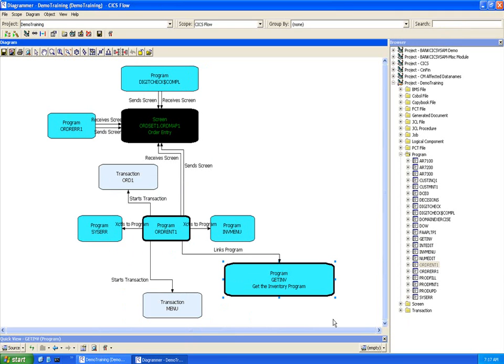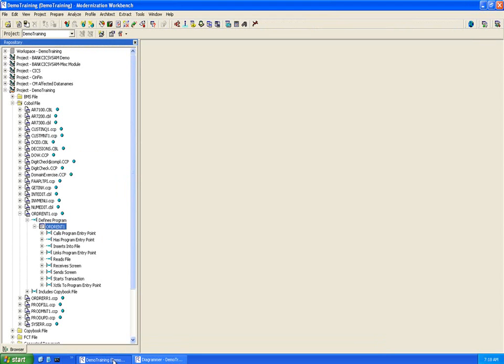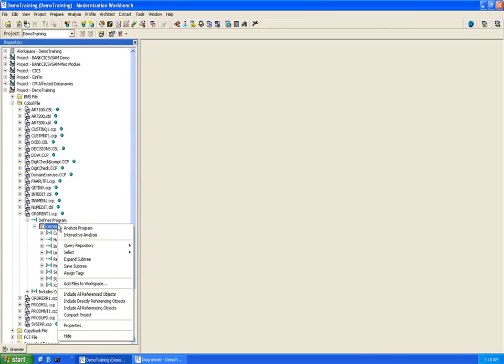Now that we've explored the overall architecture of the application, I now want to understand a bit more about what's underneath the architecture by looking at such things as programs and procedure flows, as well as data flows. I may also want to navigate through the source code and possibly create a glossary or even determine the impact of changes I'm considering. I'll demonstrate a few of these interactive capabilities by going into interactive analysis, also known as Hyperview, for our Order End program.